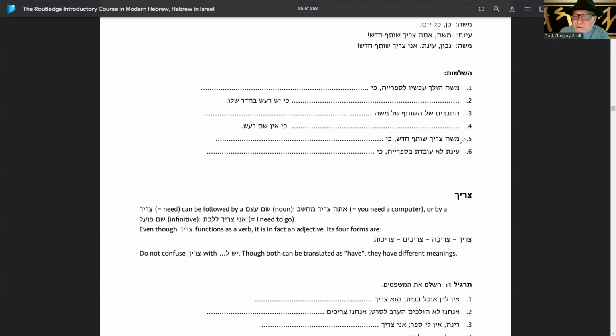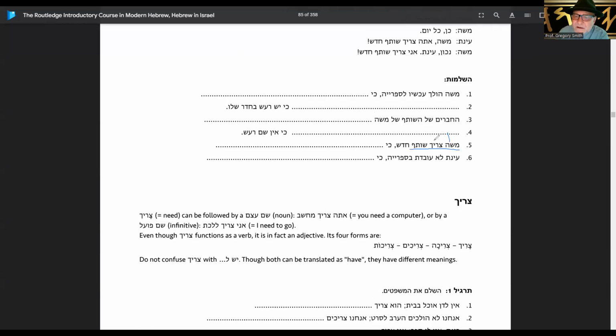All right, number 5. Moshe zarich shotef hadash. Moshe needs a new roommate because, how about we put hashotef shelo ose ra'ash v'havarim. Yeah, we could do that. השותף שלו וחברים עושה רעש. His partner and friends are making noise. Well, that would make sense.